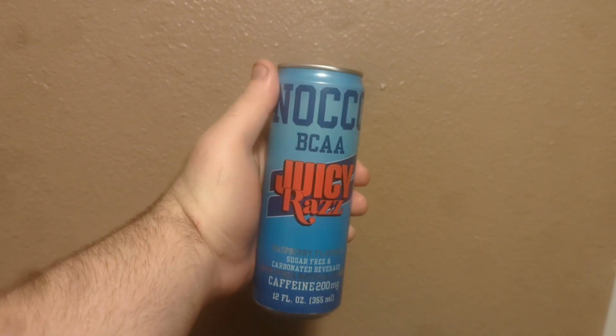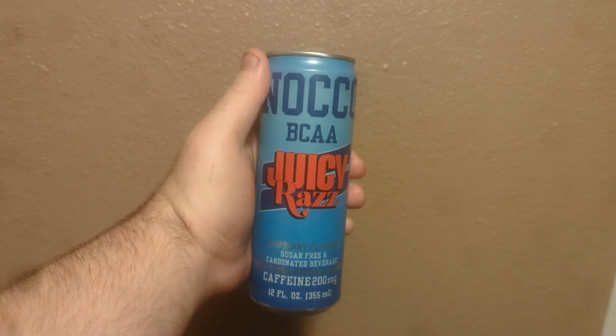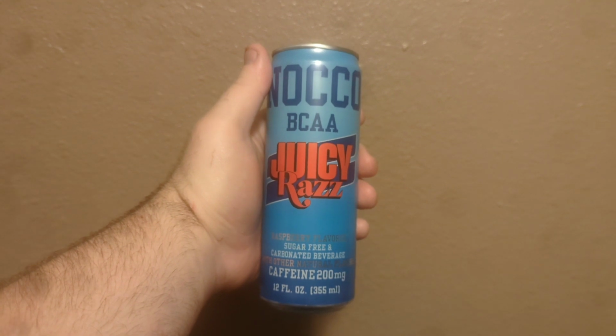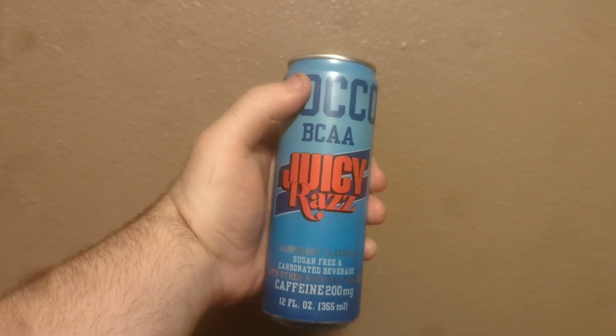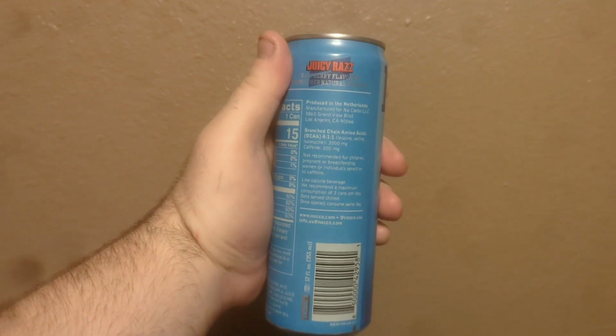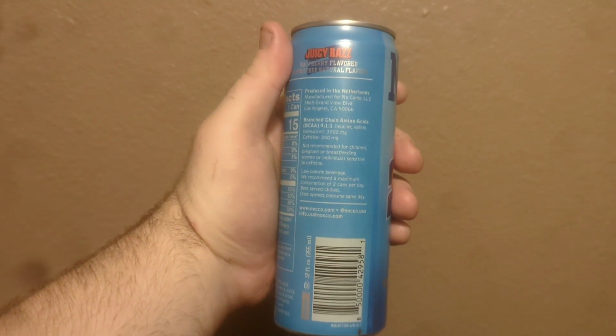Okay, that's pretty much the entire can, but anyway, I'm gonna show off the can up close right quick. So hold on a minute. The Juicy Razz Nocco BCAA energy drink. This one's one of the stronger ones. This one has 200 milligrams caffeine instead of 180. This one's a light blue can instead of a dark blue. Well, a darker blue, but the other ones are still light though, but you know what I mean?